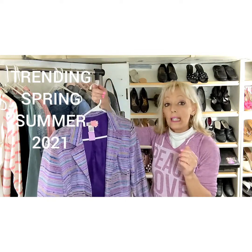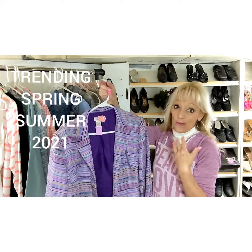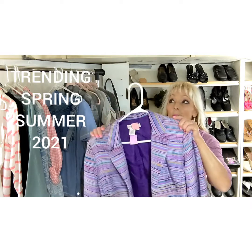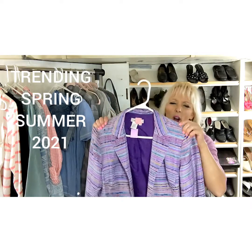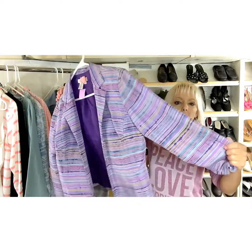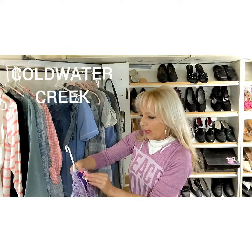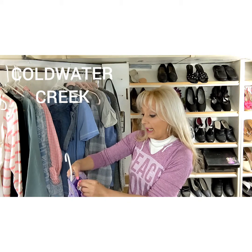I know another thing that's trending too is the sweater vest. I don't think I have one here. I have one out that I don't know if I'll put in one of the hauls or not. But this is a satiny, silky material. And normally I wouldn't pick this brand up. It's Coldwater Creek. But I thought I'd take a chance.